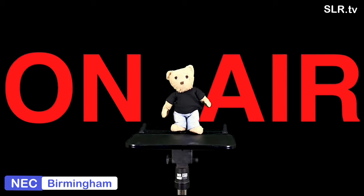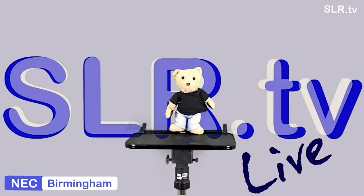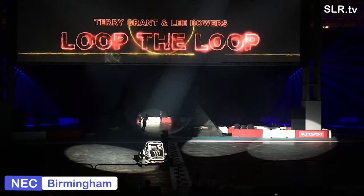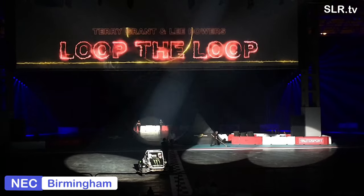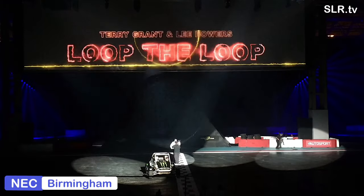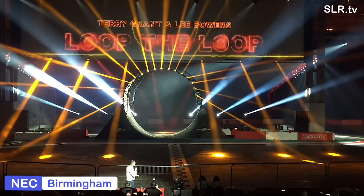All right, ready for some more? Here's more Terry and Lee Bowers at the Live Action Arena. It really is quite big. I can walk up about this far, but that's about it. I've got to come back down again. When Terry and Lee get to the top, they're going to be pulling something in excess of 7G, ladies and gentlemen, and that is what a fighter pilot goes through. Loop the loop for Terry and Lee!